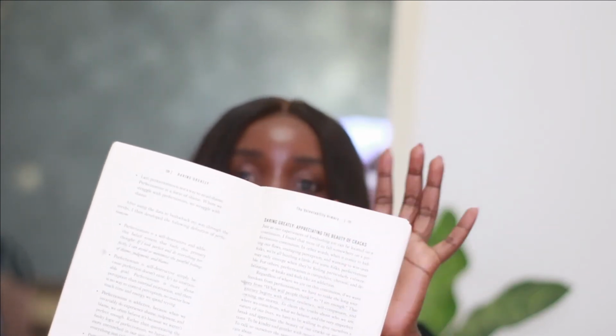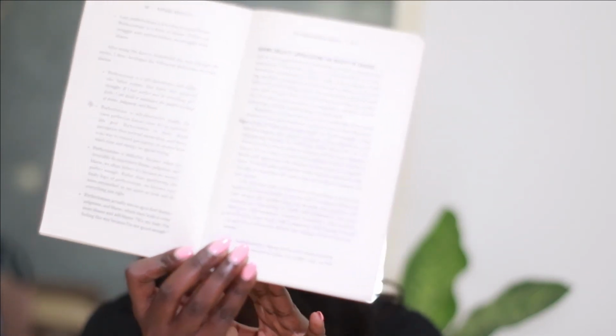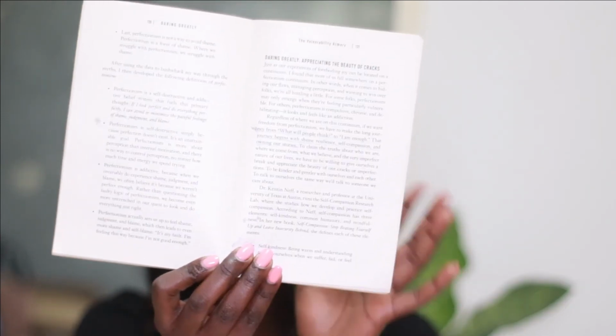I don't know if you can see, but this is how much I've marked it in pencil, like I wrote in the book. There's a page where I wrote stuff, like questions I'm asking myself. This book is really a good one, and I feel like it was a great purchase of 2020.